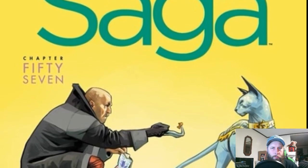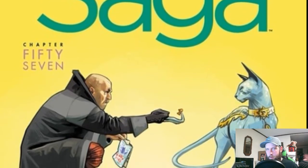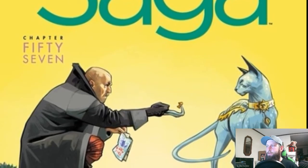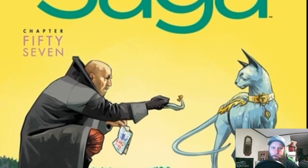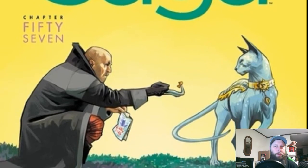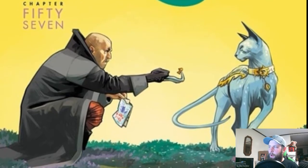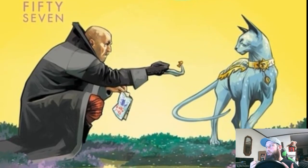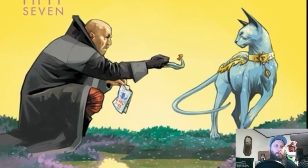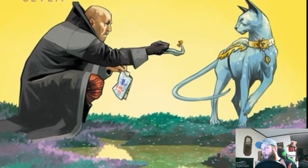Saga, although it's still not hitting the highs of the other 50-plus issues prior to the break, it's still Saga. And still a pretty good Saga. It's still better than almost every book on the market. So I'm just glad to be back in this world, glad to be back with these characters. I really love this book. I hope everybody should be checking out Saga. If you've never read Saga, go back and check it out.